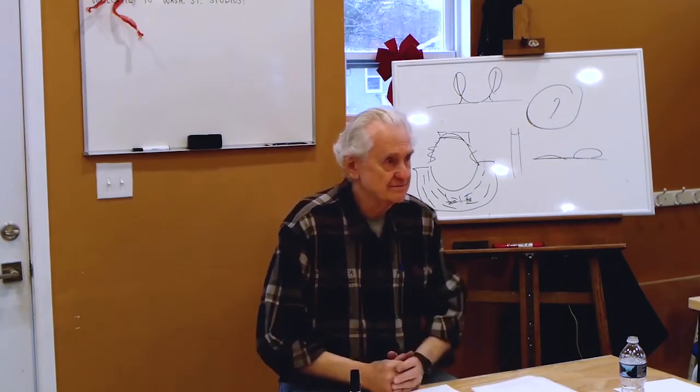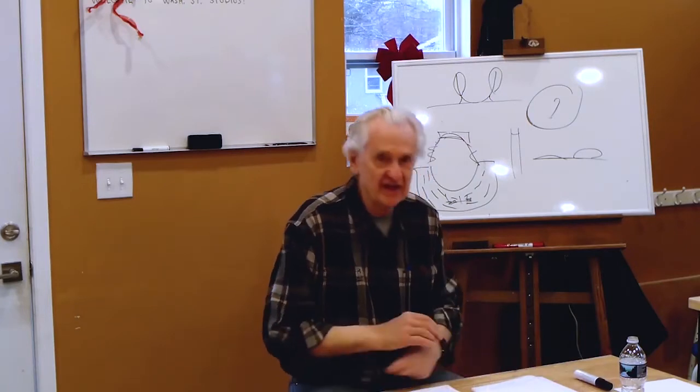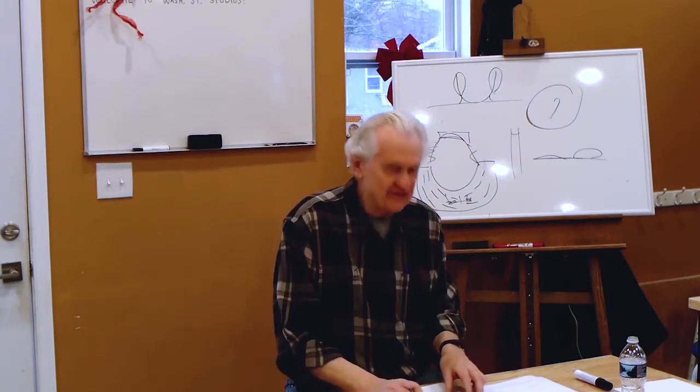Any questions on that? Okay, so next stage is bisque firing. So I go into bisque firing, let's say in an electric kiln, and the first thing that happens when I turn the kiln on is the elements get hot.